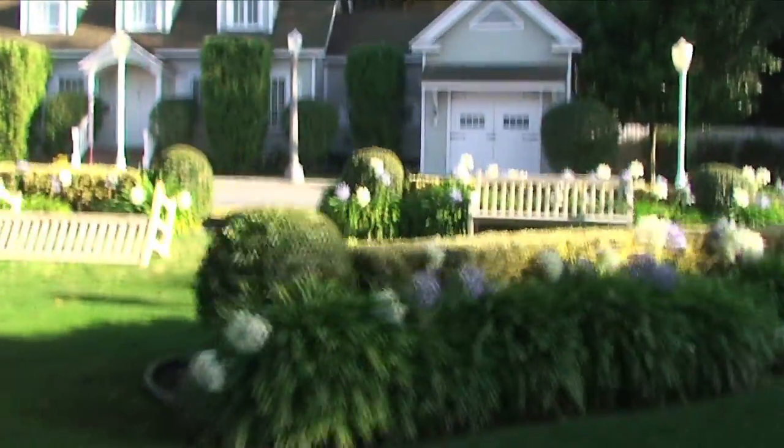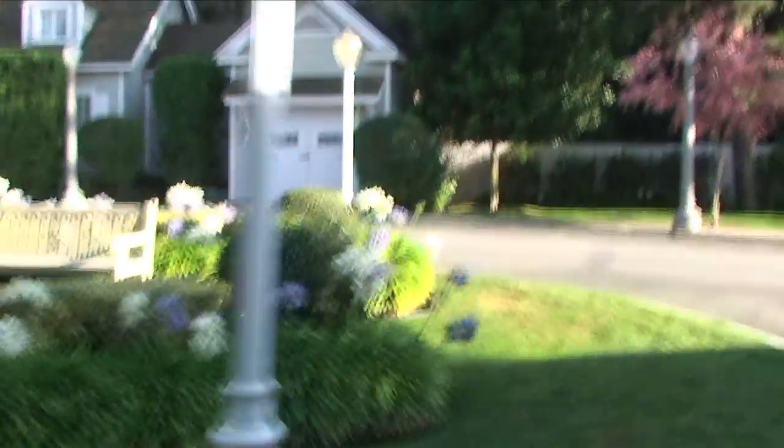As we make our way back around, I'll show you a couple clips of Wisteria Lane in action, so you can check out what these houses actually look like on TV, as well as seeing them right here in real life. Next morning. I'll show you a better clip right here.